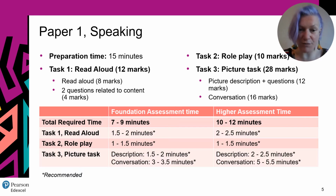speaking exam overall. Probably you're already aware that for that 15 minutes of preparation time, the first 14 minutes of the 15 will take place in the invigilation space, and then the final 1 minute of the 15 will take place in the examination room immediately prior to the assessment starting. And that is so that the students can have the chance to practice the read aloud passage out loud if they want to, before they have to read it out loud for real, as it were.